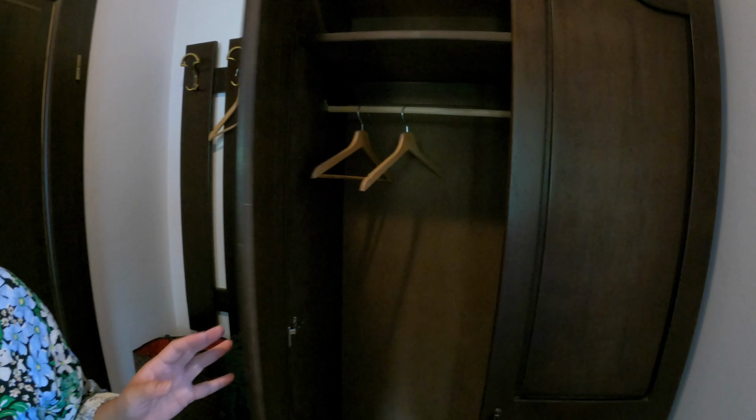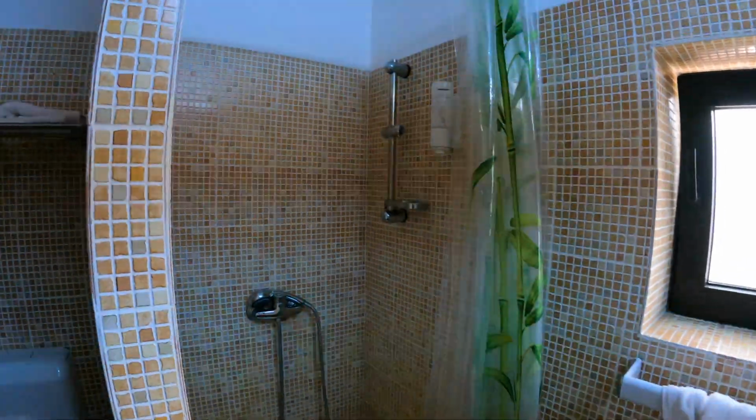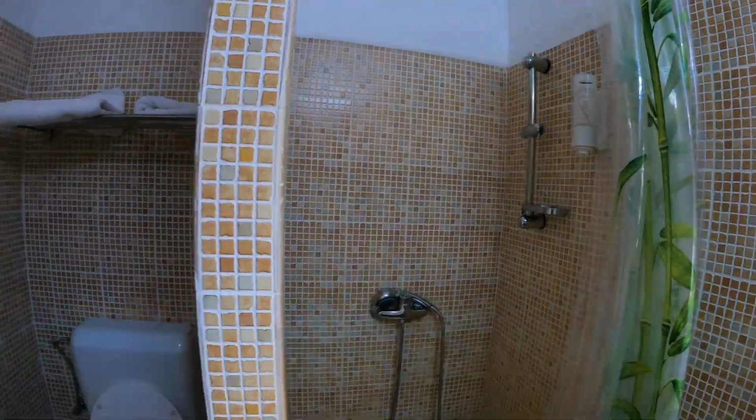which we haven't used at all. We just took some hangers to hang clothes to put it outside, and right away towards that is the bathroom. It's a very standard bathroom, so excuse that because it's a bit messy, we just used it.